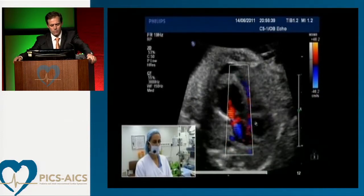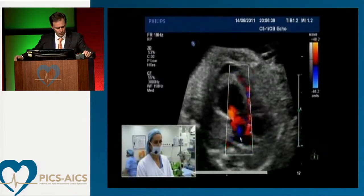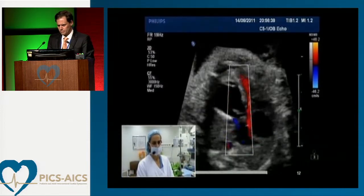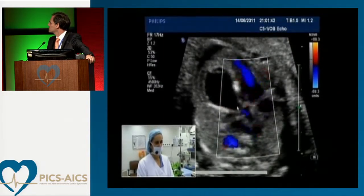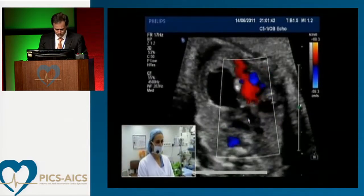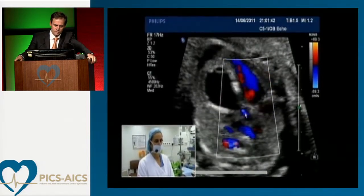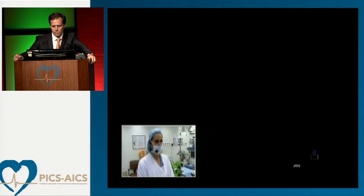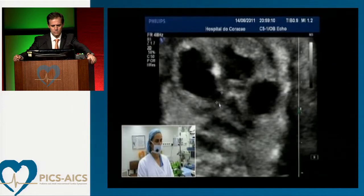With the Doppler color, we can see here a jet of mitral MR. And when we assess the LV outflow tract, you see here the aortic valve and a tiny jet of antegrade flow across the aortic valve. We measured the annulus, and it was about 4 millimeters.